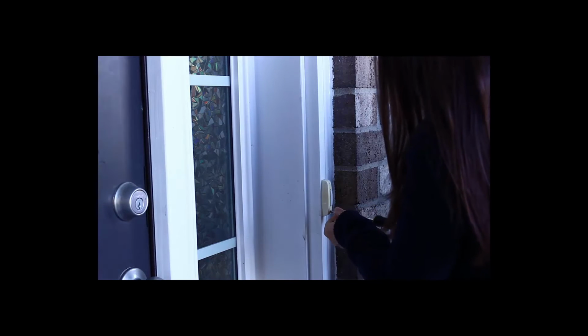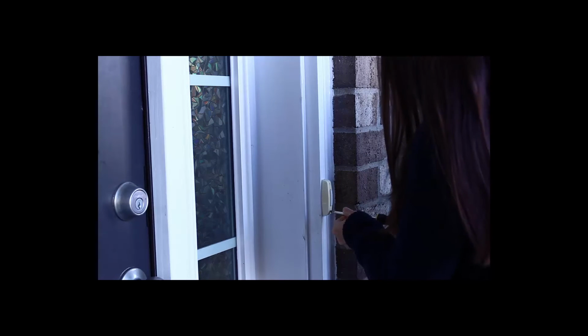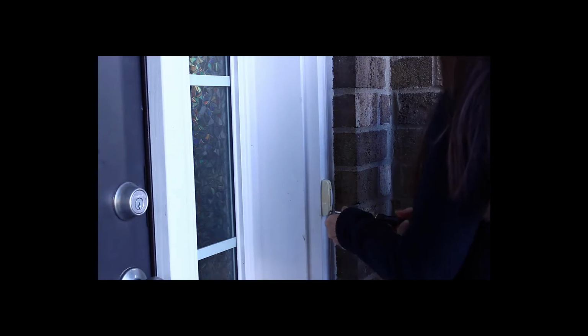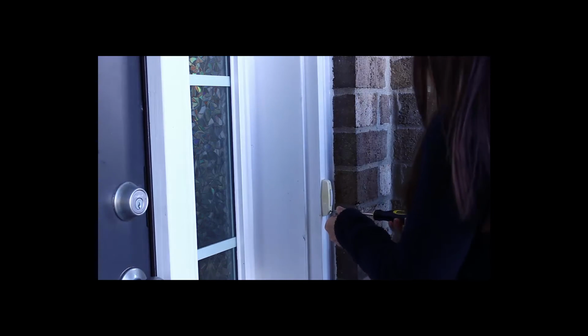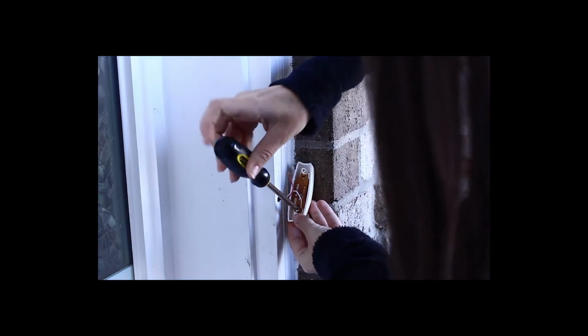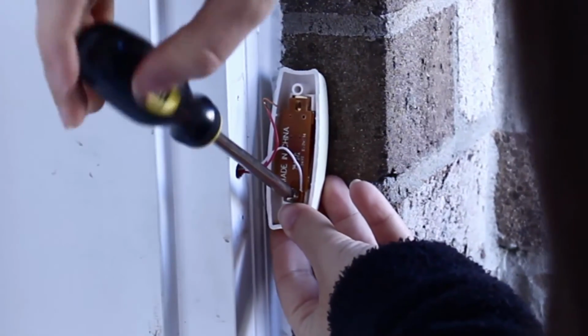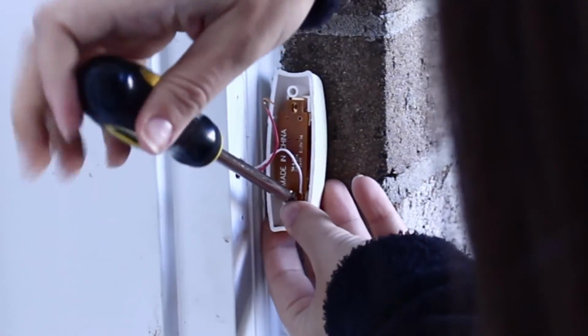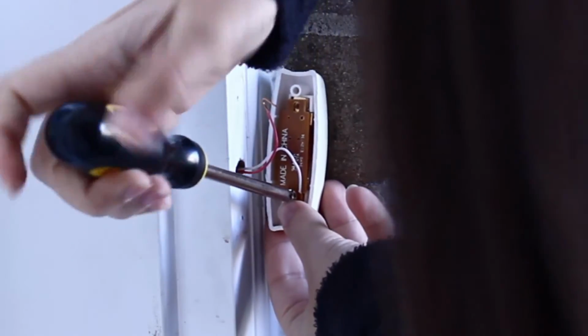To start, turn off your electricity to your existing doorbell. Though they say this is optional, I'm going to go out on a limb here and call this step important because I don't like being electrocuted. That's just me. Once you get that done, you're going to remove your old doorbell by loosening the screws, and after that you're going to be left with two screws on the inside which you need to disconnect so that you can loosen the wires.